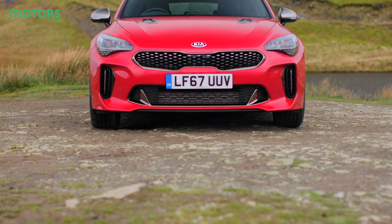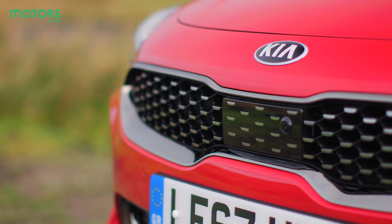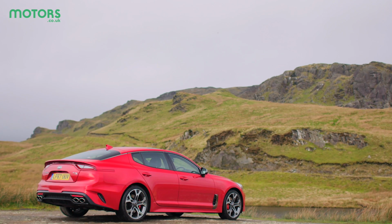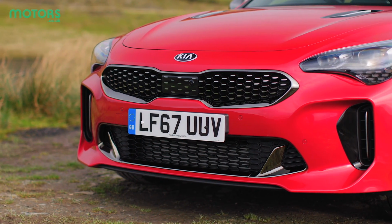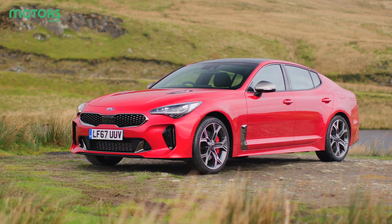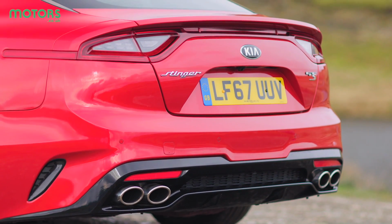You've got to admit that the Stinger looks good. It's not like anything else on the road today, and that's no bad thing. There are plenty of inlets to help it look as sporty as possible, while the imposing tiger nose front grille links it to other Kias in the range. It's a big car, there's no doubt about that, but it manages to hide its size well. The wraparound rear lights are a particular styling highlight too.